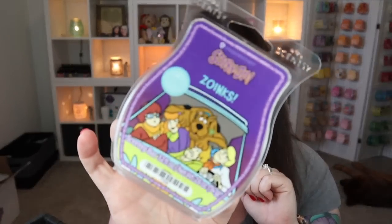Okay, next, let's talk about this one. So I actually got through 1 bar of my Scooby-Doo Zoinks, and this one's really nice. I like it. I don't love it. There's something kind of weird about this for me. It's sweet and tart, and I like all the notes and all the elements of there, but there's something in here that kind of does something weird when it's warming. So I enjoy it. I have a few more bars of this and I will definitely enjoy it, but it's not necessarily club worthy for me, but it's nice. So Scooby-Doo Zoinks, got through that.